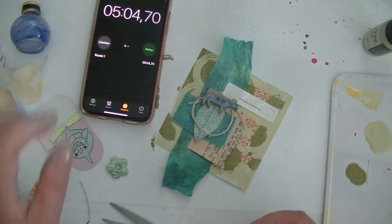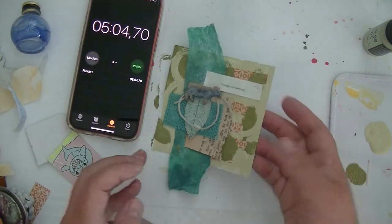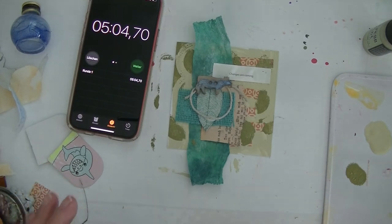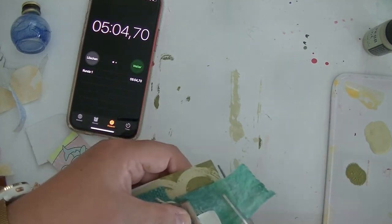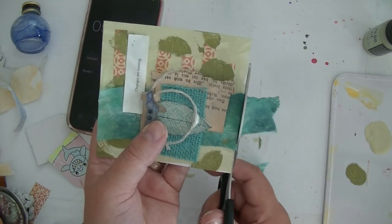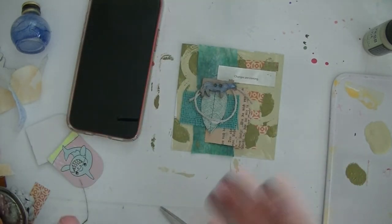Okay, stop. That's it. So 5 minutes and a little bit overtime. I'm sorry. And this is what I got. I'm going to cut these off. And then that's it. That's my first project for the Ugly Art Challenge. And gosh, does this time go fast. 5 minutes, that's like nothing. So I need to cut down my steps. I cannot do so many steps, or I need to have all things working well around me. So ta-da! That is my project.